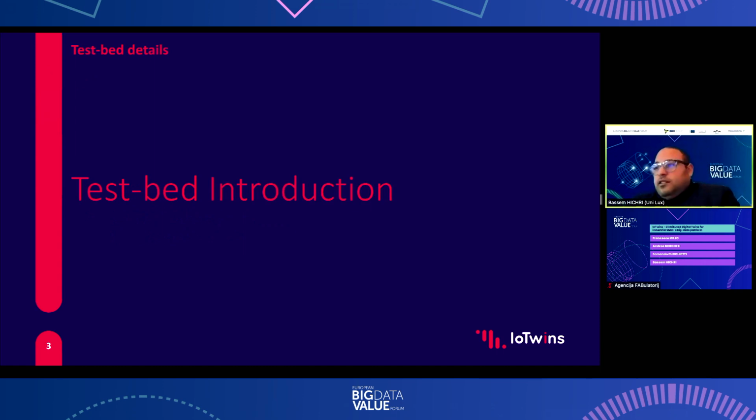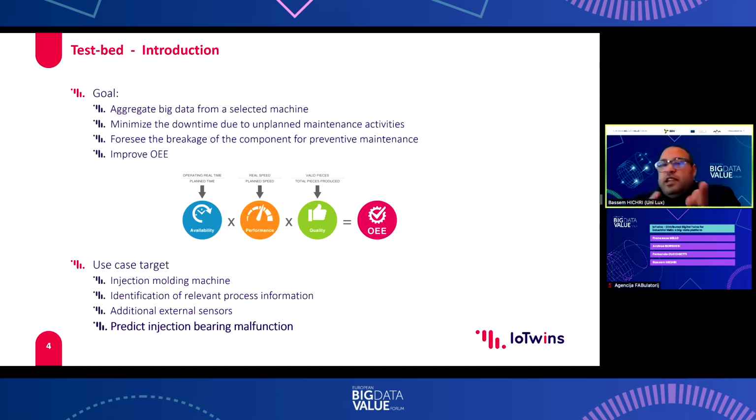So our goal for this testbed is to aggregate big data from a selected machine from the production sites of Kuala Closure Group and to reduce the loss of productivity due to downtime because it has an economic impact explained by expensive repairing costs. Also, we would like to foresee the breakage of high frequency failing components as observed by previous experienced people, and also to improve the overall equipment efficiency as explained in the figure shown here.